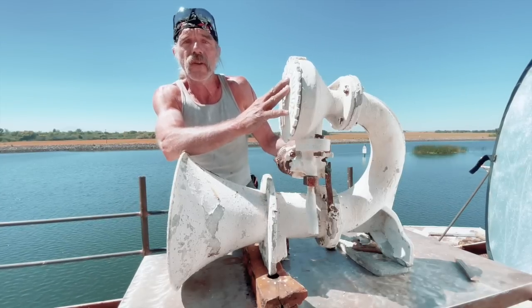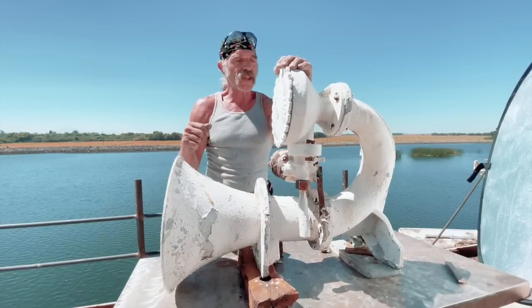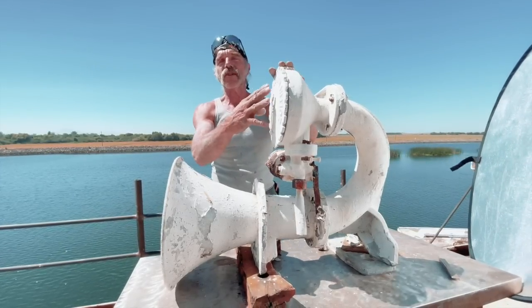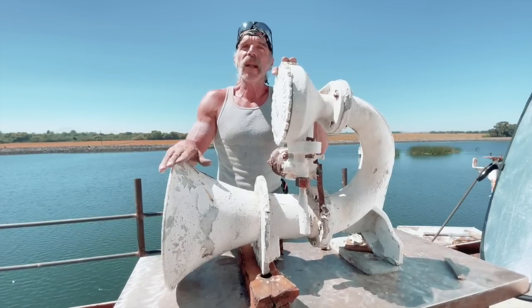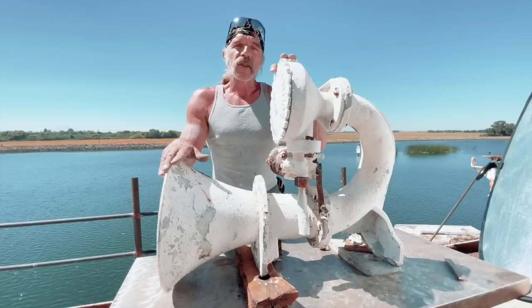This piece here is what makes the ship this tone. So when we take this off, we'll have to get it back to the exact same spot so that this maintains the tone that it had when it was manufactured. It's going to be a job for a while.